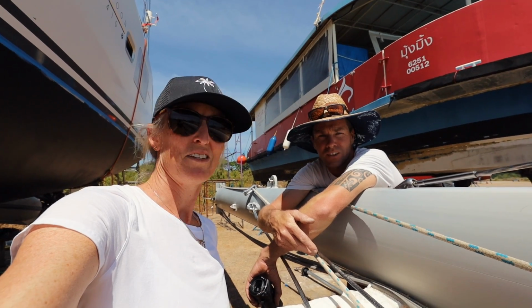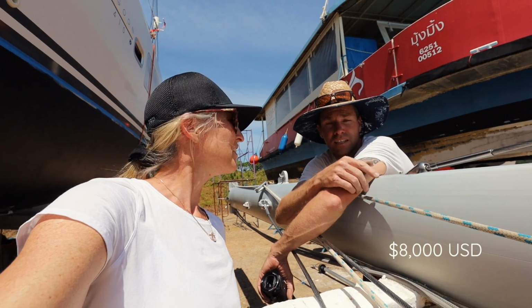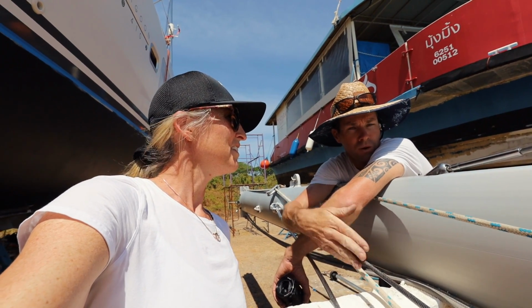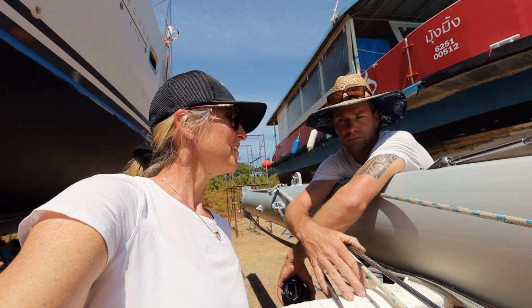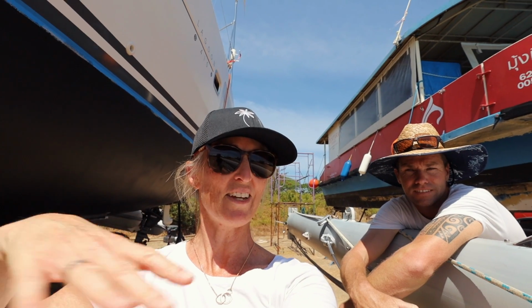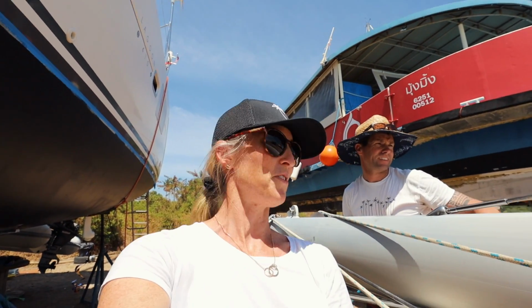Yeah, so we paid about $10,000 for all new rigging, so that means 10,000 Canadian. That includes the Seagull striker at the crossbeam at the front, as well as all the wires, all the swages, all the toggles, pins, everything. Sometimes people just replace the shrouds and the forestay, but we decided this time that we would do everything.